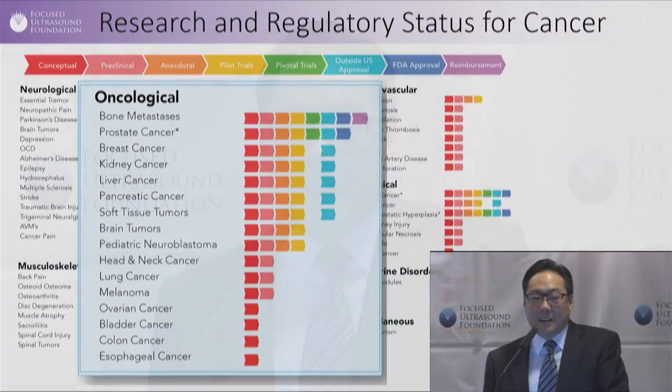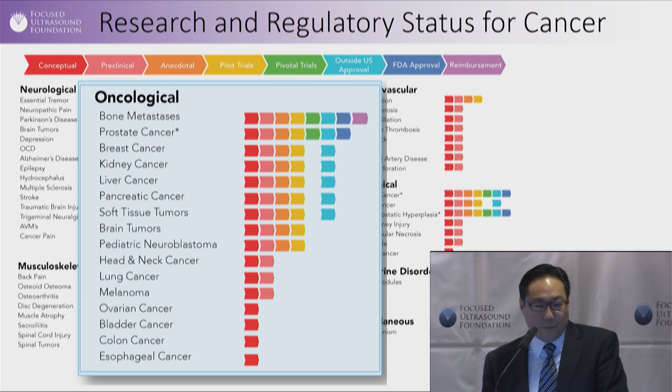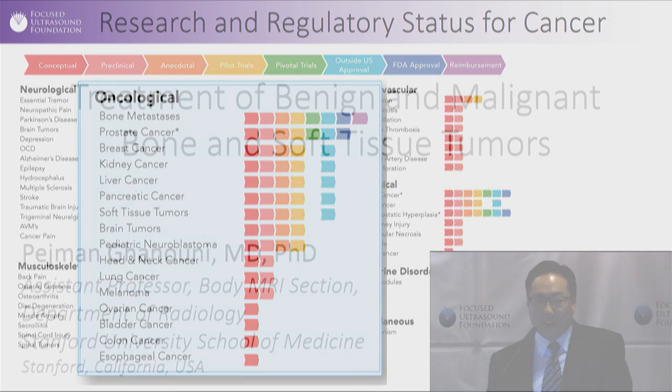So this is the last slide. Jessica Foley showed this earlier, the current status of oncologic therapies. And with that, I will pass the baton on to Dr. Ghanouni.